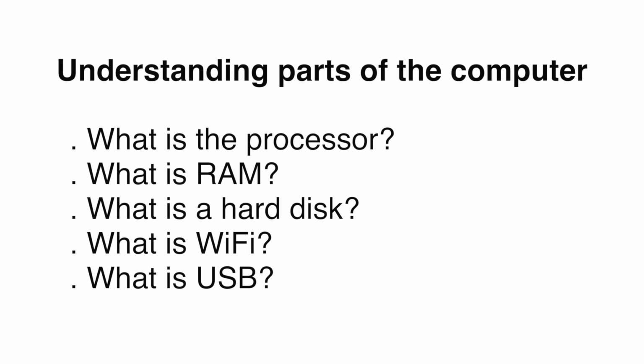What is RAM? RAM is an important factor. What is a hard disk? What is Wi-Fi? Why do I need Wi-Fi? What is USB? All of these things at least require a superficial understanding of what they are. You don't need to know all the details about them, but you need to understand that they really are important. And we're going to cover those on another show, but we realized there's no chance of doing that today.